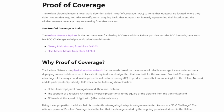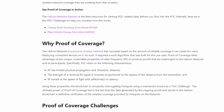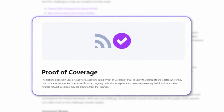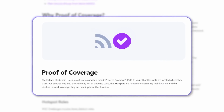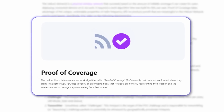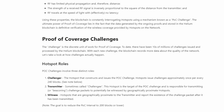Helium mining profitability revolves around several things. One of those is simply proof of coverage. It's their spin on proof of work, like Bitcoin and mining. They have POC, or proof of coverage, to verify the hotspots are located where they claim, and hotspots are rewarded for being where they claim and being challenged and challenging others, and basically everybody working hard on the network gets a piece of the pie.